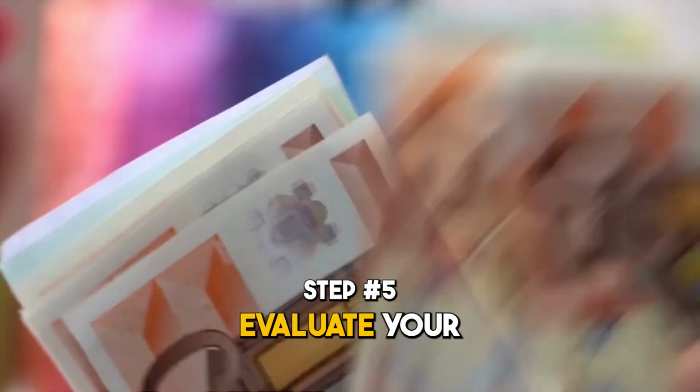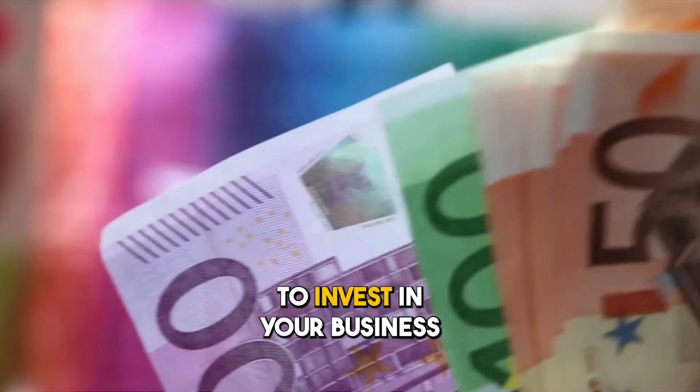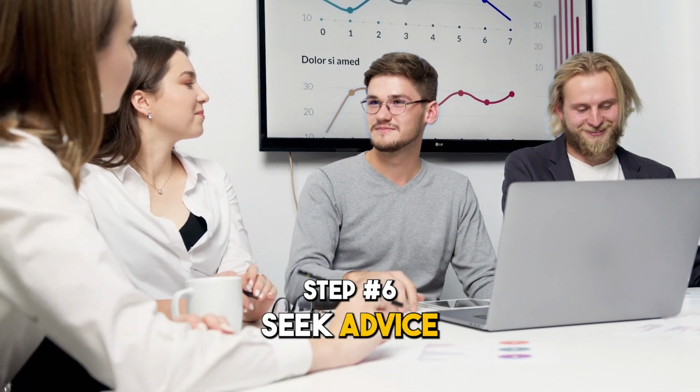Step number 5, evaluate your financial resources. Consider how much money you have available to invest in your business and the potential return on investment for different business ideas. Step number 6, seek advice and feedback.